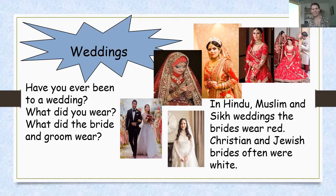Now, as you can see from these pictures, up in the top, in Hindu and Muslim and Sikh weddings, the brides wear red. And look at these amazing red gowns there. And they've got very ornate jewellery. They look absolutely amazing. What a lovely colour to wear. I would like to wear something like that.